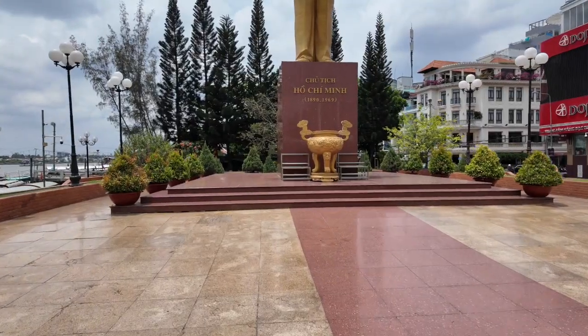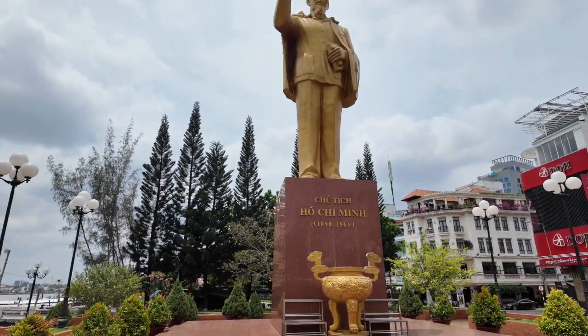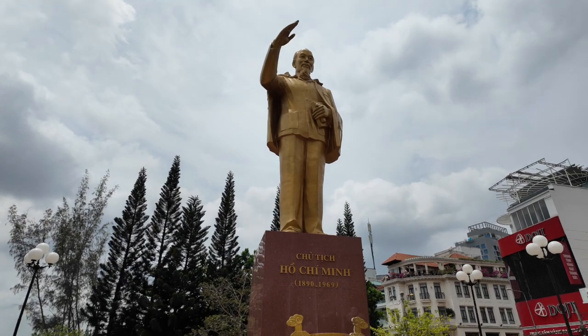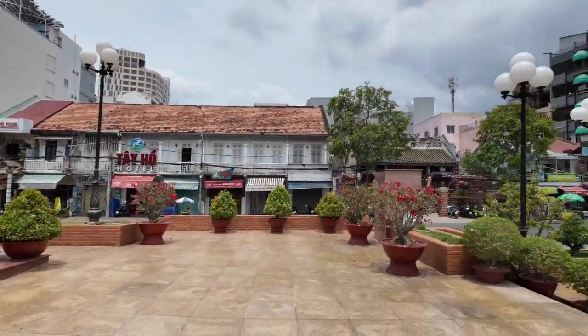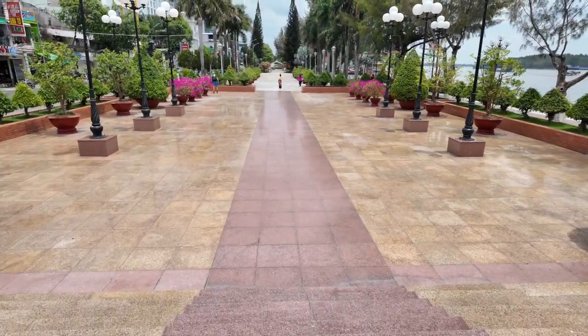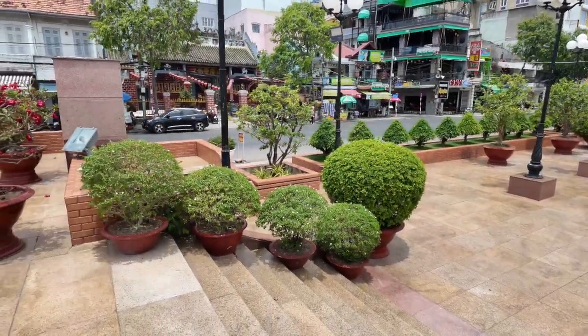And this is a statue of Ho Chi Minh, and oh my god, that is big. And this area across here, look, there's a really big promenade next to the river, and just across the road is a little Chinese temple.